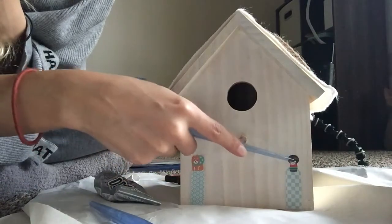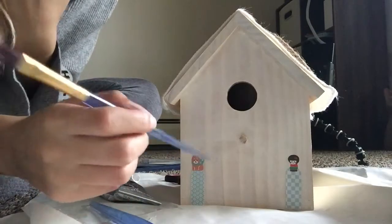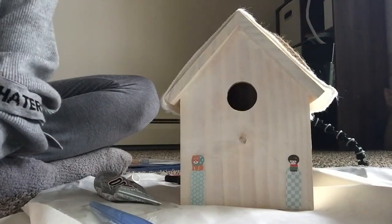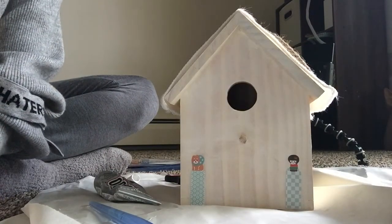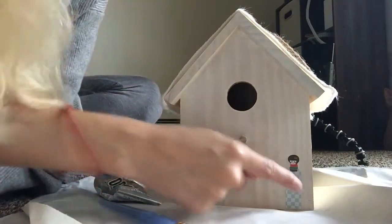Oh, she's so cute. Oh, they're like protectors of the house. Do we need more? Oh my gosh, I don't know. Oh man, I don't know, they're so cute though. What do you guys think? That's kind of empty.